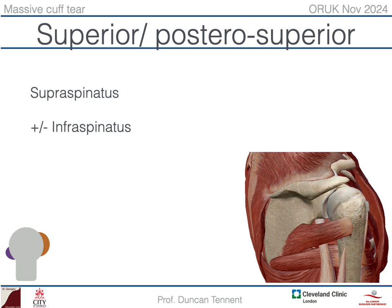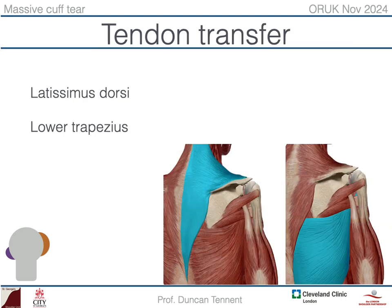If we now move on to the even bigger tear, so this is the loss of the posterior superior cuff, so supraspinatus and infraspinatus, but an intact subscapularis. Really here, there are two tendon transfer options. There's the latissimus dorsi and the lower trapezius. And I'm not going to go into a lot of technical details, but I just want to talk a little bit about the pros and cons of each one.